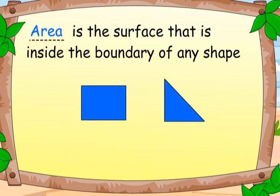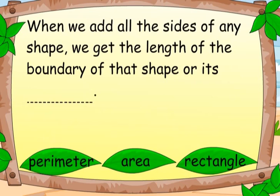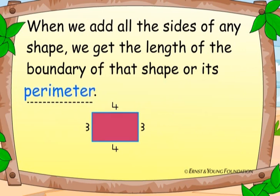Area is the surface that is inside the boundary of any shape. When we add all the sides of any shape, we get the length of the boundary of that shape, or its perimeter.